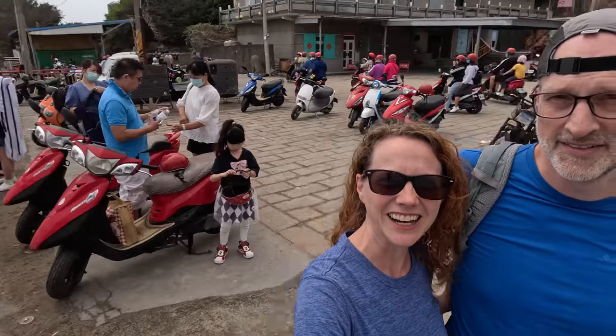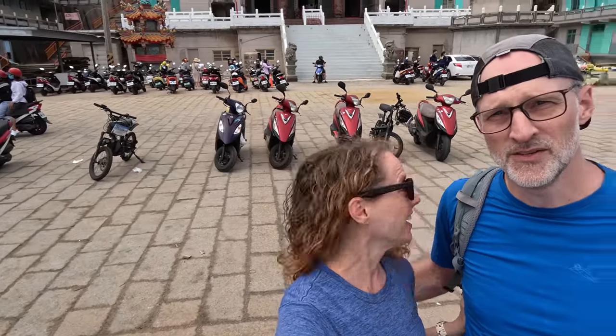Okay, you might think it has to do with the water behind us, but no, it doesn't. It has to do with all these people behind us. Hit it. All right. Okay, there's no people behind us leaving right now, but there are a bunch of electric mopeds. So yeah, we did that. That's happening today for the first time.